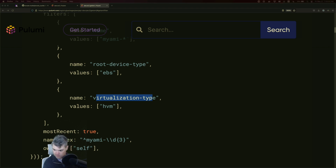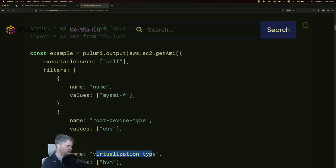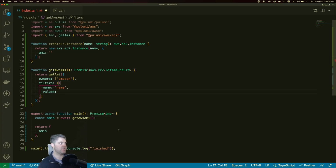Oh, that's okay. The value would be the Amazon Linux 2. I don't know what they would name that as a name of. Would that just be name? Okay, so filters would be name. Values. Oh, okay. Is an array of strings.